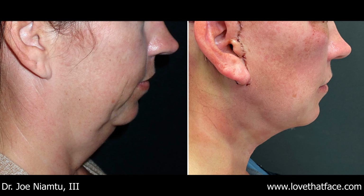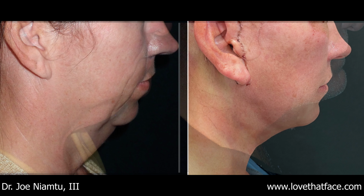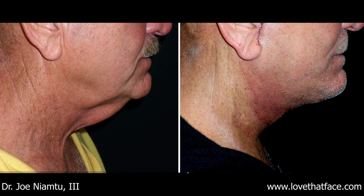Here's a patient before and 24 hours after their facelift. You can see this patient had minimal bruising and swelling, and the result is evident. A male patient before and 24 hours after his surgery. So this kind of gives you an idea what people look like. And again, this patient has some bruising, but a very evident result. Another car picture. This patient took her picture in her driver's seat before her facelift, and I believe this was about 3 weeks after. So another car picture.